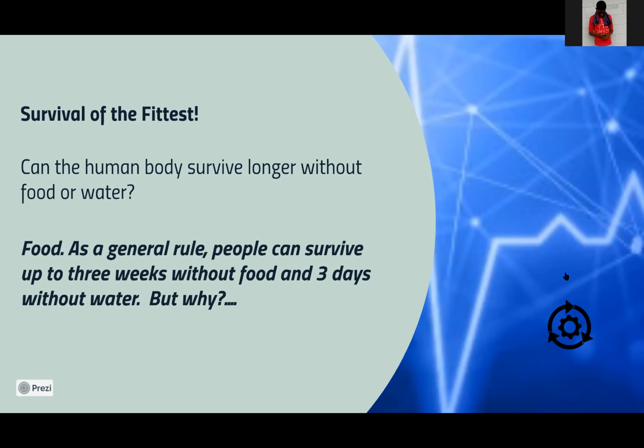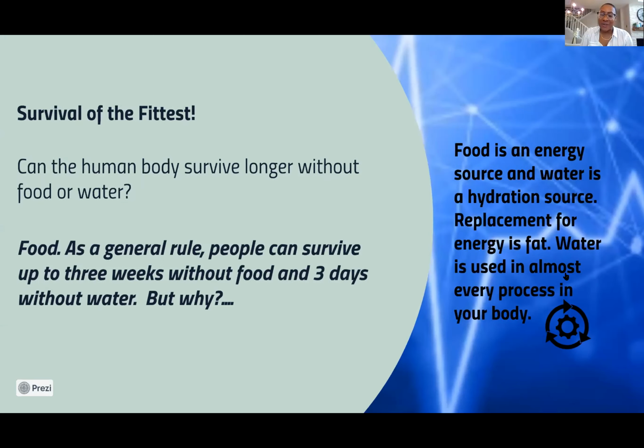Is it because the body is 80% water? It's 70% water. So what does that mean though? So if you can survive... The body uses water for most of its processes. Absolutely correct. And that's what I was looking for. Correct. So let's go to that.